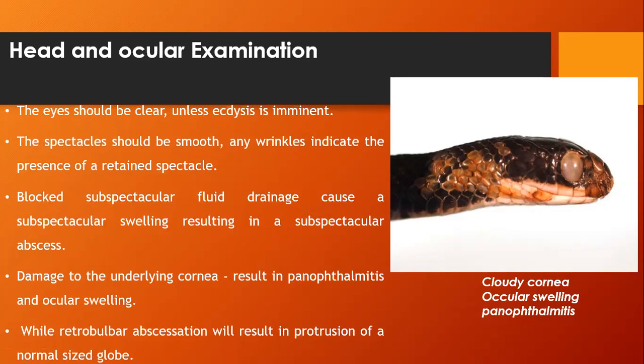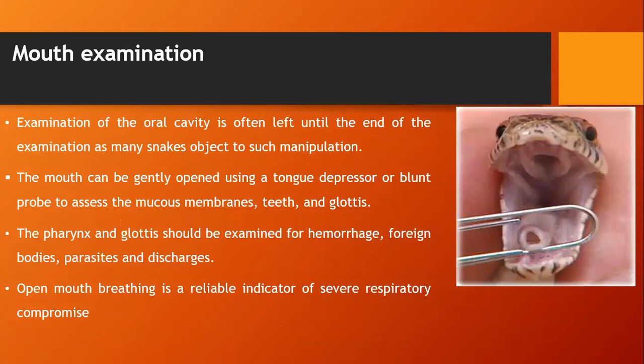Examination of the oral cavity. After the herpetologist restrains the cranial part of the snake, that is the head, we use an equipment.